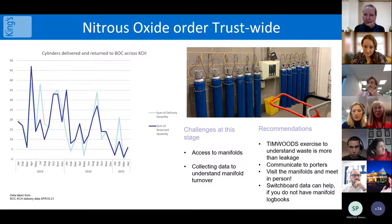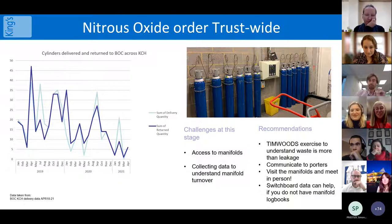So I'd like to say that drop in 1 million litres was because we started to do this, but it was definitely because of COVID. And whilst we were doing this, we looked at challenges and recommendations that we just wanted to point out in this presentation as well. So that's a picture of a manifold for anyone who hasn't seen one, because I certainly hadn't seen one before we started this project.